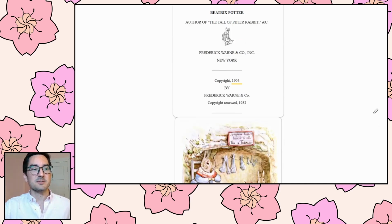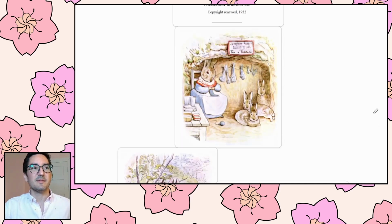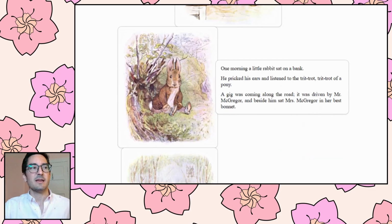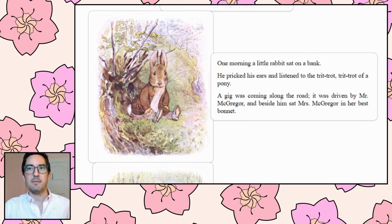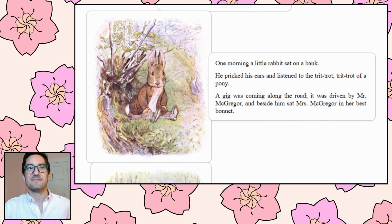Okay? So here's a picture of Peter Rabbit's mother, and I think those are Peter Rabbit's siblings. What was it? Flopsy, Mopsy, and Cottontail, I think? Okay, so let's get down here and zoom in a little bit. We can get a little closer. Oop, too close. I think this is good. Maybe a little bit over. There we go.